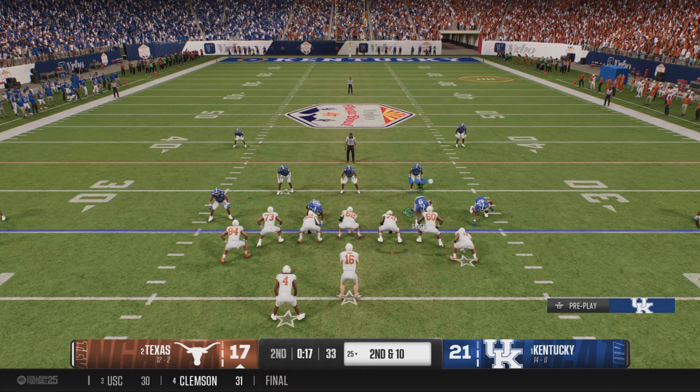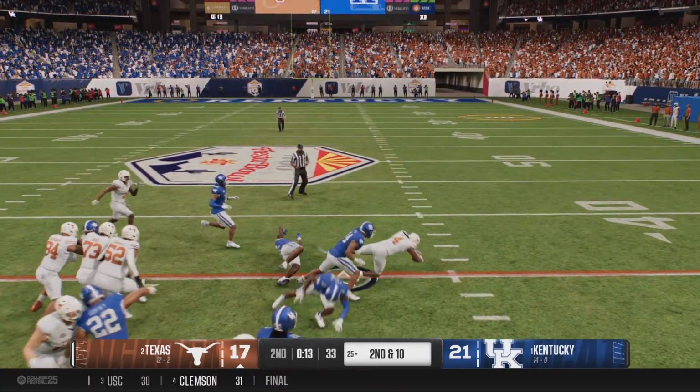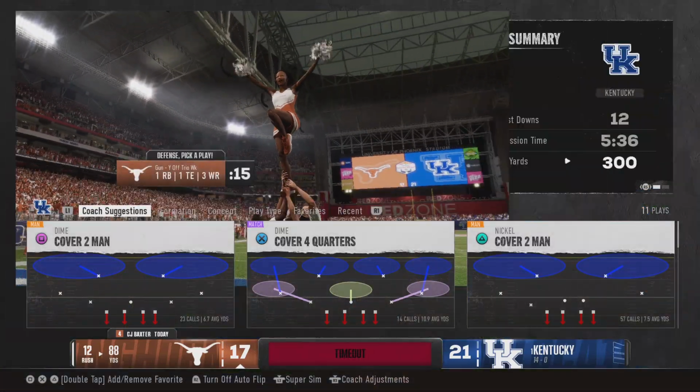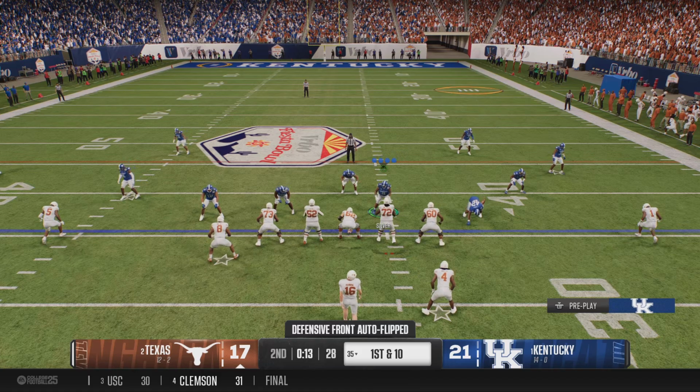Looking for a gap. It's Baxter, running through the tackle. Timeout is called to talk strategy late in this close game. The time approaching, the offense comes back out there.